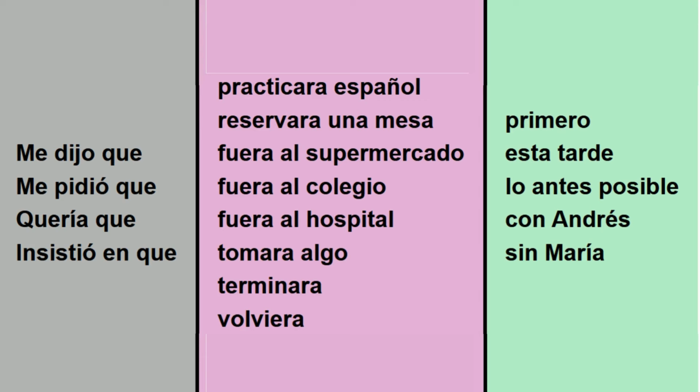How about? He insisted that I go to hospital as soon as possible. Insistió en que fuera al hospital lo antes posible. And what about? He asked me to finish something this afternoon. Me pidió que terminara algo esta tarde. And how about this one with a negative? He told me not to come back without Maria. Me dijo que no volviera sin María.